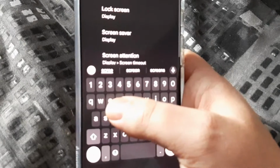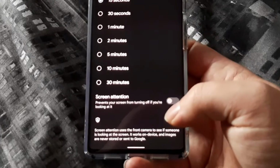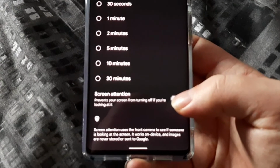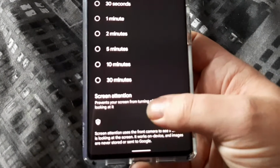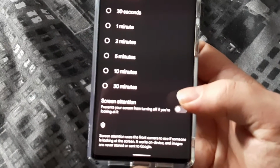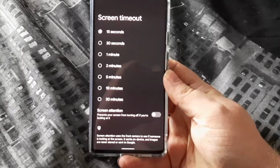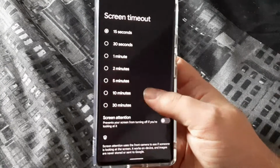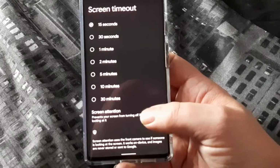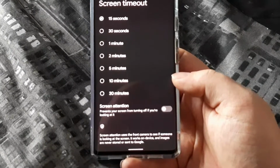Screen attention, yeah. There it is. Make sure that's off. It showed Android Intelligence on the battery, and when I turned that off, it disappeared from the battery stats. It was draining like 7% of the battery or something. What that is, obviously, is when you're looking at your phone, it keeps the screen on. It is handy, so you don't have to keep touching the screen to keep it on, but that was draining the battery quite a bit. So I turned that off, that screen attention.